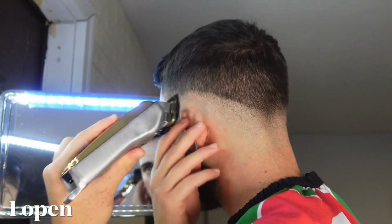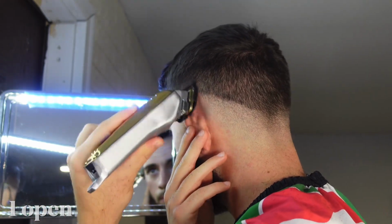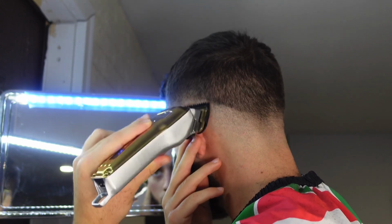Now I'm coming with my one guard. Got my lever all the way open, continuing up about another inch.